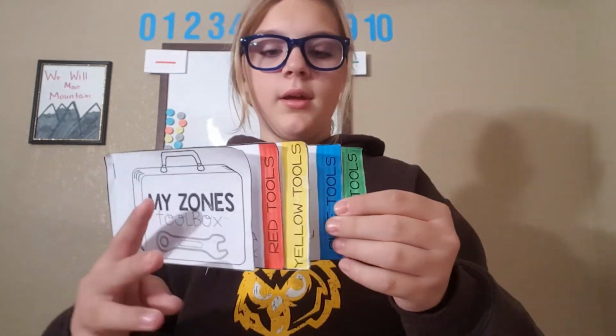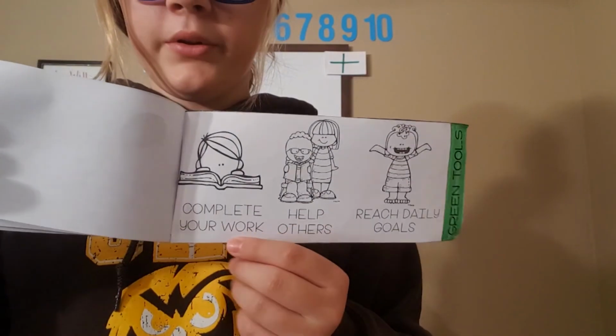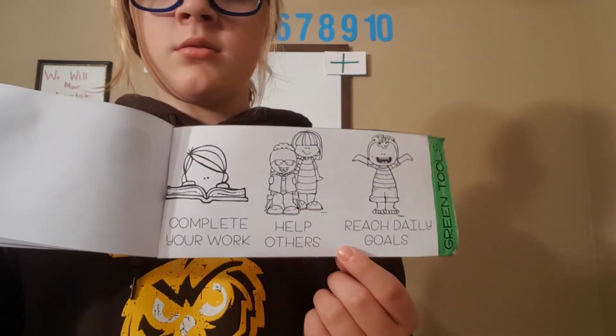That's right. Okay, so if you are in the green zone, you might be feeling good to go, ready to do your work and whatever else you need to do for the day. So you're probably feeling happy, maybe a little bit excited, but you're still in control of yourself. And this is the hand signal. And you might be able to complete your work, help others, or reach your daily goals.